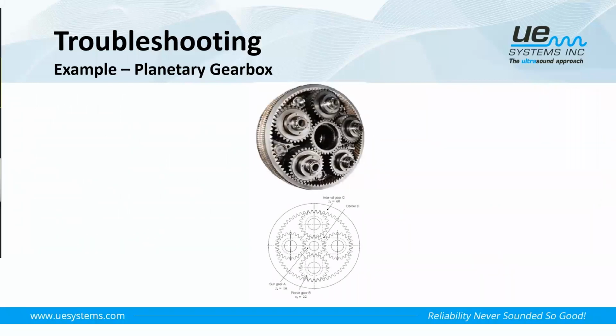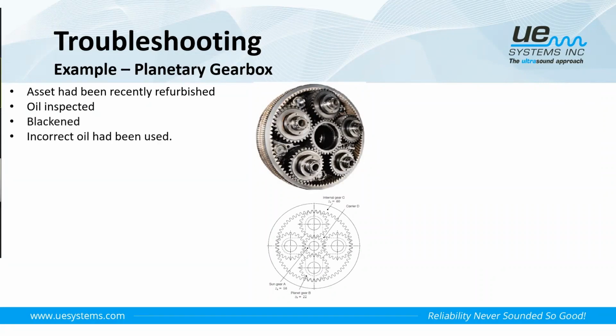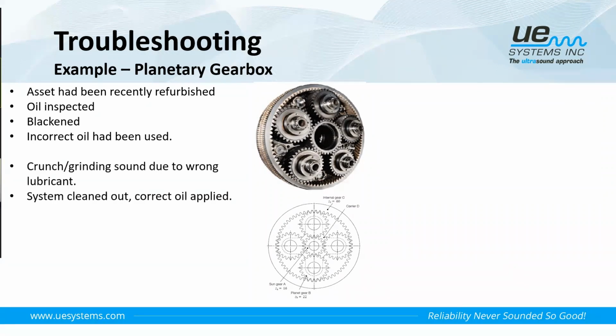So at the time, it had come to light that the asset had been recently refurbished and had been in operation for a few weeks. So the oil was inspected. The oil was blackened, and after further investigation, it turned out that this was not the oil that had normally been used. So the first simple bit of rectification work that could be done could be to actually clean the system and replace it with oil that had been previously used, the correct type of oil.